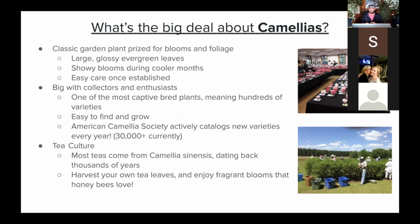And then lastly, tea culture. This is something that's grown in popularity over the past few decades. Most of our teas, green teas, come from Camellia sinensis. And this is the oldest historical record we have of camellia. You can, in this area, pretty safely harvest your own tea leaves and enjoy fragrant blooms, one of the few fragrant varieties of camellia that honeybees just flock to. So it can be really good for a utilitarian garden.